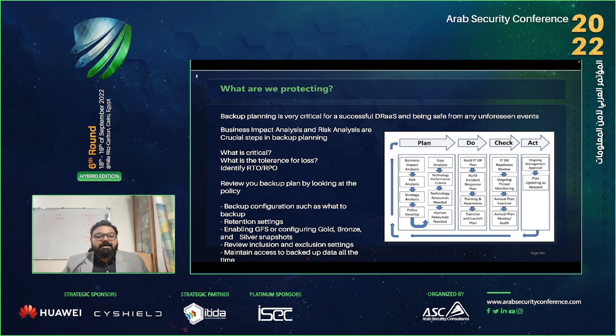Now, once you have defined that, you have to go back and look into your backup configuration, which means what are you backing up? If you have a SQL server, are you protecting your C drive as well as your D drive and E drive, where you host your databases, where your LDF and MDF files are located? Or you're protecting your C drive and then you have another agent which is capable of protecting databases and able to restore them when need comes.